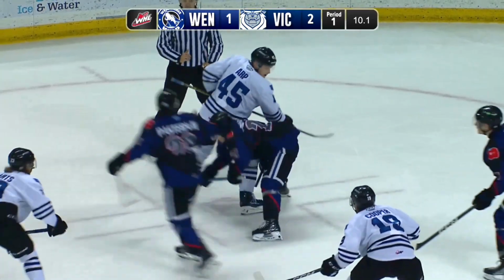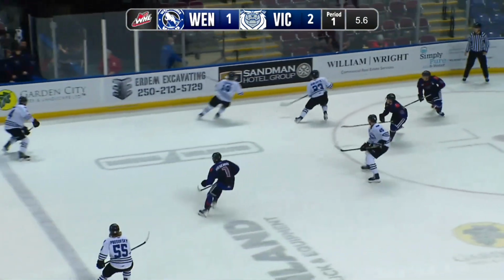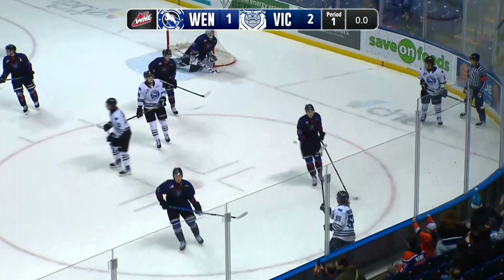Okay, down to 10 seconds. Face off in the Royal zone with a 2-1 lead to the line, but not out as Graham Sword has a look. He'll fire it off a body, and it goes out the other side.